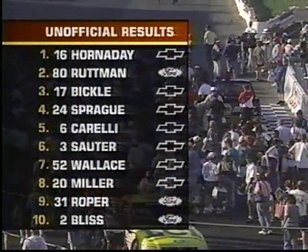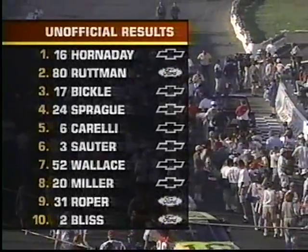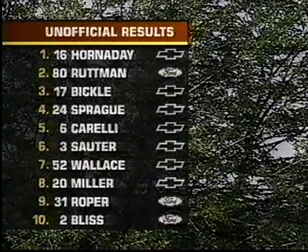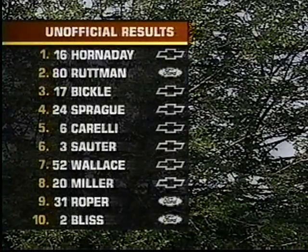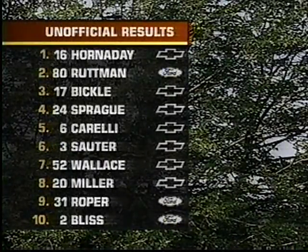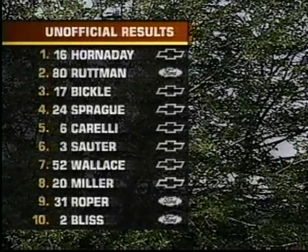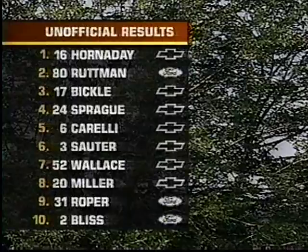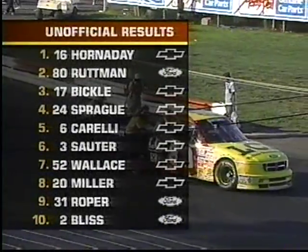On in towards the infield to see what these trucks are like up close, and let's take a look at the finishing order there, Phil. Okay, great run by Hornaday. Ruttman charged to finish second. What a yeoman effort by Rich Bickle to come all the way from where he started with broken ribs and finish third. Great job. Jack Sprague was able to keep the point lead, obviously, by finishing fourth right behind Rich Bickle. Rick Corelli, a good run.